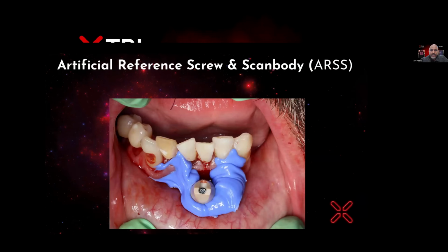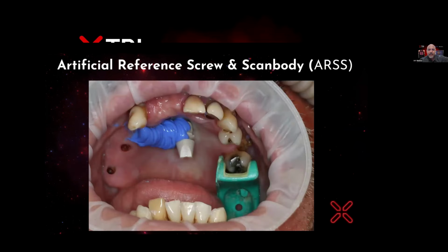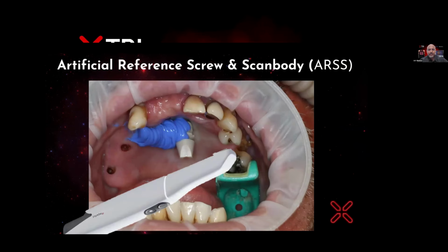Here's an occlusal view of that. Again, we're going to use the intraoral scanner to scan this. If you can imagine, this now is going to align to our intake record that has the smile design virtually placed on top. This is what it looks like on the upper arch. We scan that.